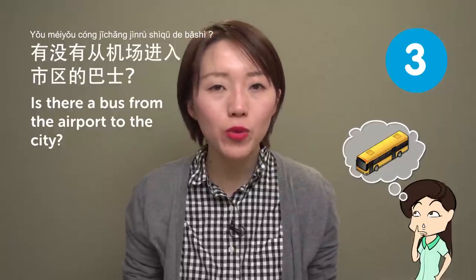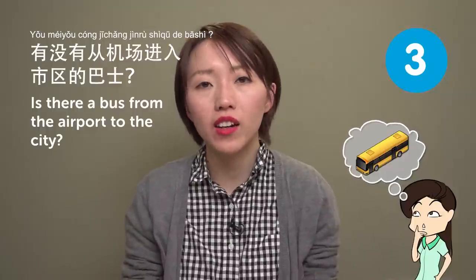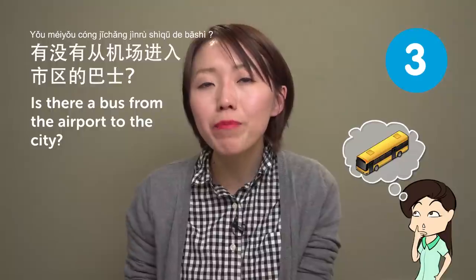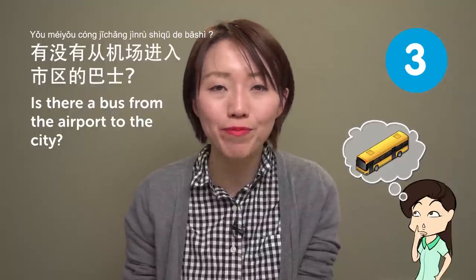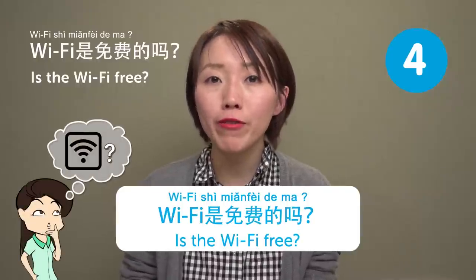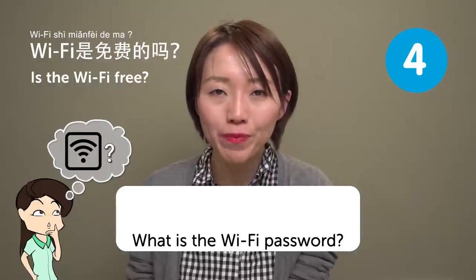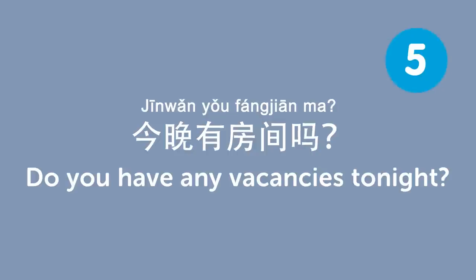So in China, since we have a big population, especially in the airport or in a train station, sometimes we need to line up for the taxi. So it may be a very useful sentence when you get to China for the first time. Wi-Fi 是免费的吗? Is the Wi-Fi free? Another common question is, what is the Wi-Fi password? Wi-Fi 的密码是什么?